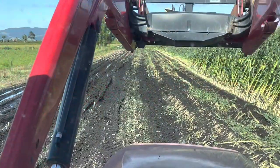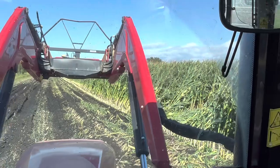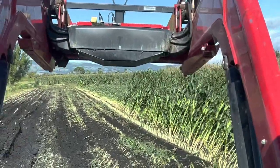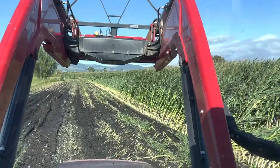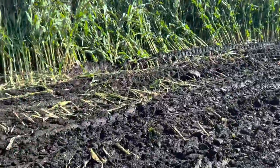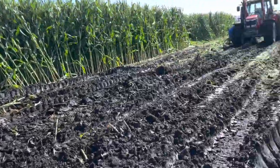I'm trying to keep her out of that weird spot. So that's why I'm not recording much, sorry. But we are picking it up. It's going really well. Dad's got his line set and he knows what he's doing. He went through here, even Dad is starting to get stuck down in there. So this area here is pretty damn wet.